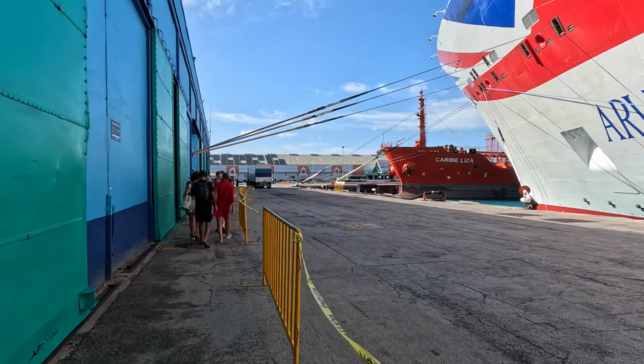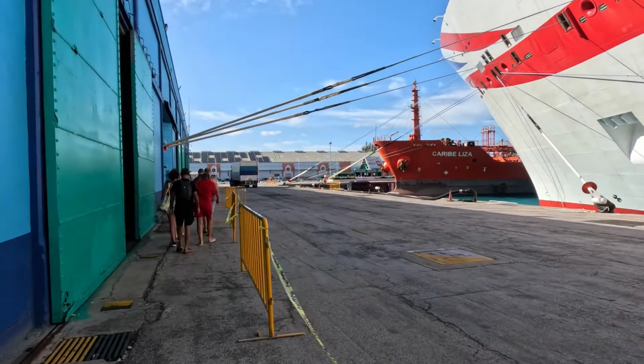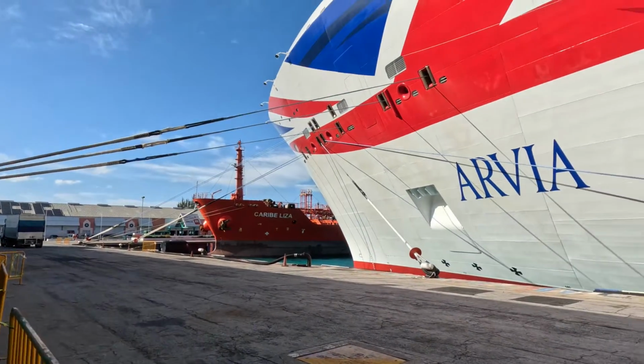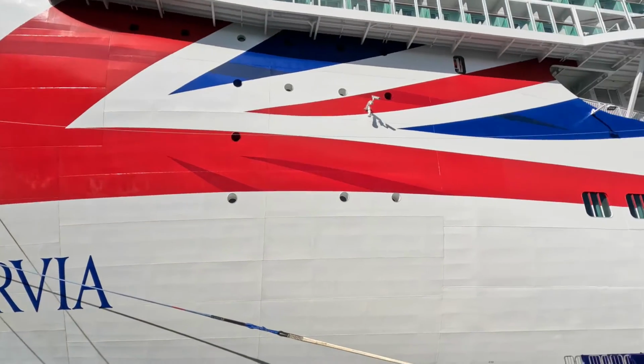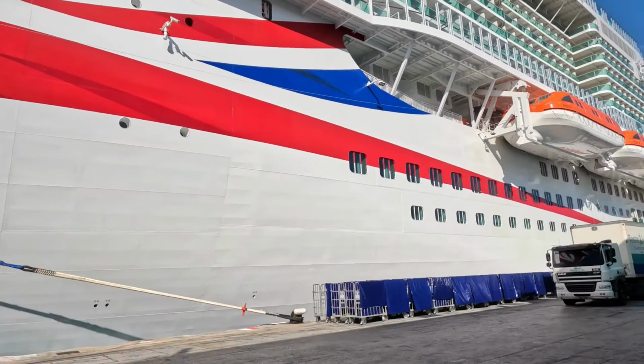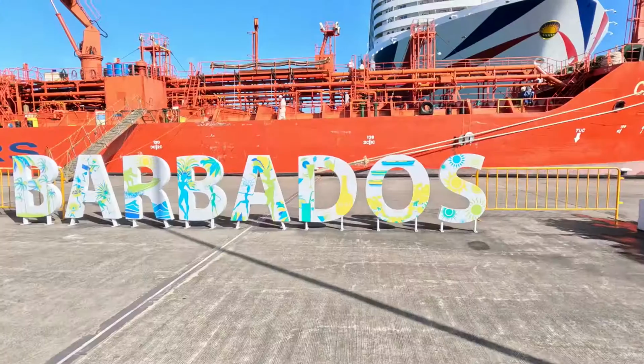Yeah. It's going to stop. Shit, that's getting close. That would have made a bit of a mess, wouldn't it? It's a fuel ship as well. There you go. I'll turn off the camera for now. Save my memory card.